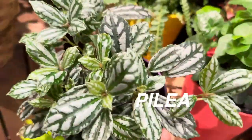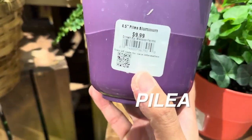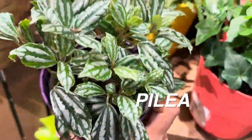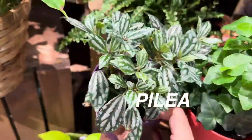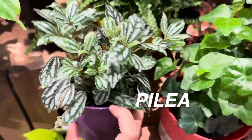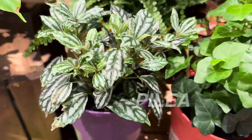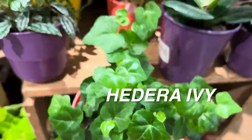Like, I am in love with Peperomia plants. This one is a Peperomia aluminum plant. This one is $9.99 in a 4.5-inch planter. I love Peperomia plants because of the metallic shine they have on the leaves. They're fairly easy to take care of. They're a little bit more thirsty, but not nearly as thirsty as a fern or even an Azalea. So you just want to make sure that you keep that particular plant hydrated.